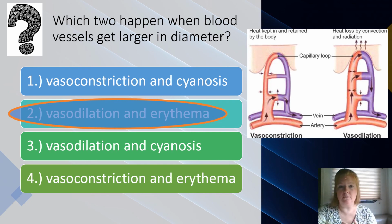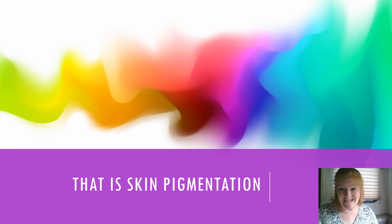That's it. That's skin pigmentation. I hope that you learned something new today.